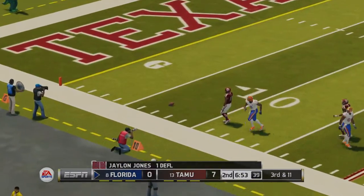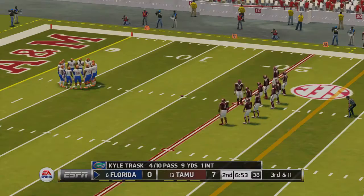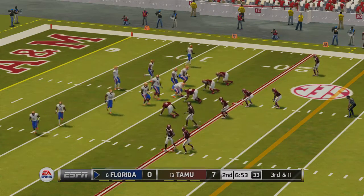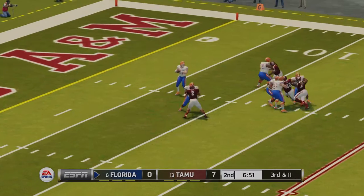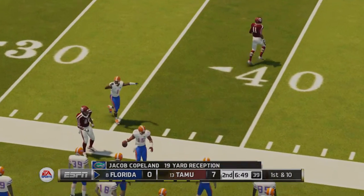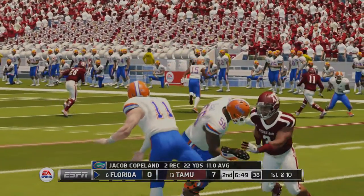Throws it, watch out. Oh, almost had a pick. From their own 15-yard line, third down. He guns it. Makes the catch and gets out of bounds. Gain of 19 on the play. That makes it first and 10.